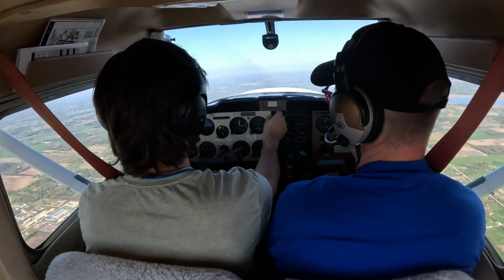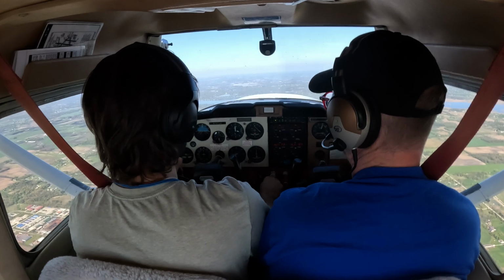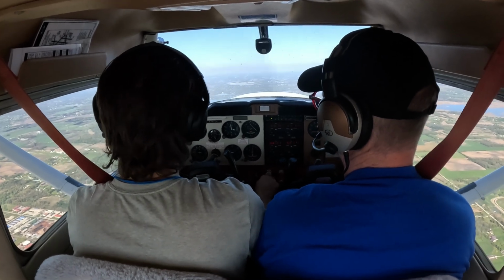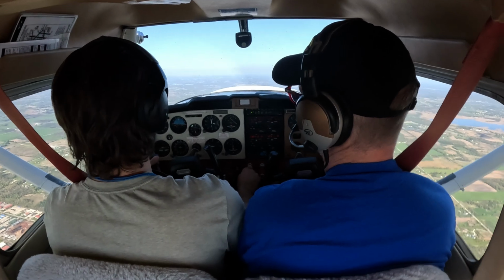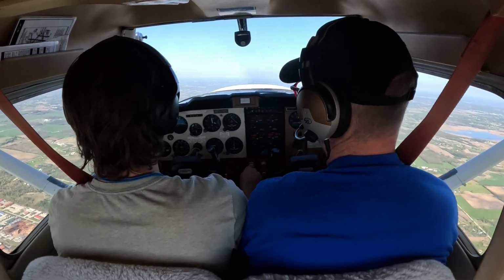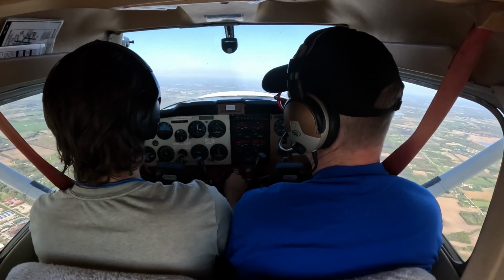Alright, and once you're back at 3,000 here, and we're back to 55 knots, let's get in a 10-degree bank to the left. 10-degree bank to the left. Stay at 3,000, stay at 55 knots. Okay. And we're going to cycle through the flaps slowly but surely. We're going to go all the way to 0, and then all the way back to 30, slowly.